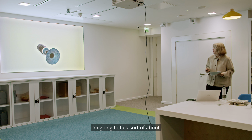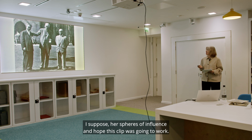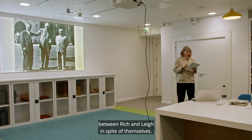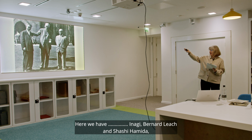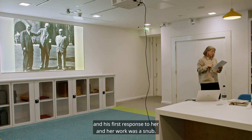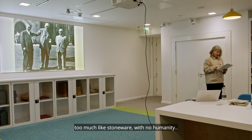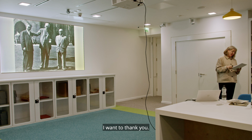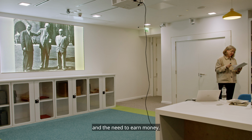So I'm going to talk about, I suppose, her spheres of influence, and hope this clicker is going to work. I think it's remarkable what a strong friendship formed between Leach and Rie in spite of themselves. Here we have Soetsu Yanagi, Bernard Leach, and Shoji Hamada. His first response to her and her work was a snub. He said it was too thickly glazed, thinly potted, too much like stoneware with no humanity. But her response to their first encounter was of thanks. "I want to thank you. You remind me that there's something else beside Hitler and refugees' problems and the need to earn money.